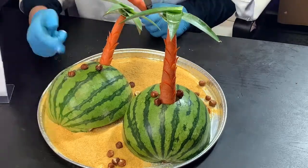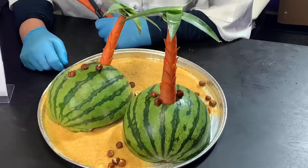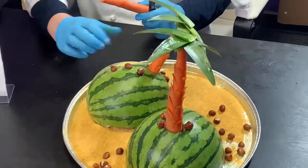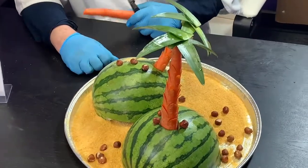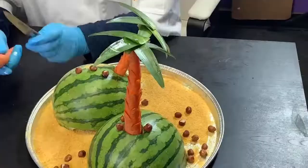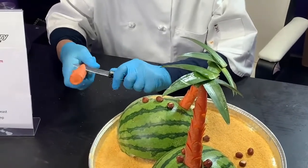And these little guys are coconuts, right? Yeah, coconuts. Well, they're filberts, but they're coconuts. You take a carrot and you cut your hole into your little tropical island there and you plant your palm tree. You see the little nibbits there? Let's make a nibbit. So you take your paring knife and you just make your nibbits. Nibbit here, nibbit there.